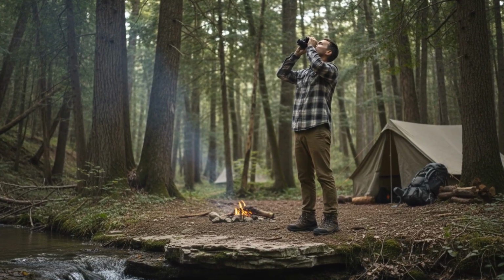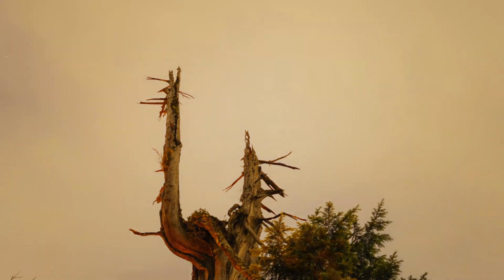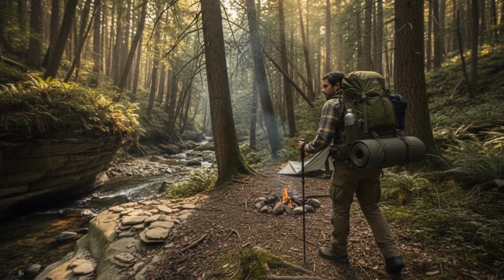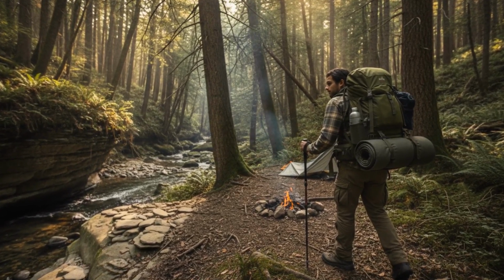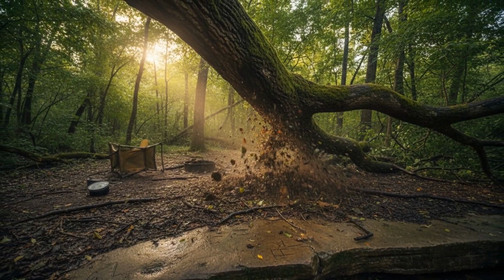Study every tree above the tent, fire, and sitting area. Look for dead tops, split trunks, hanging branches, and storm damage. If something worries you, move. People spend 20 minutes finding level ground and never inspect the sky above it. The ground may make you uncomfortable. A falling limb can make the campsite final.